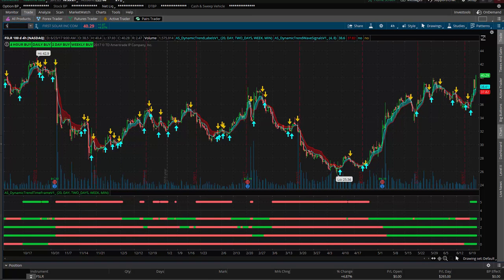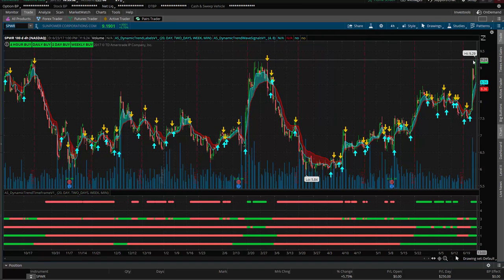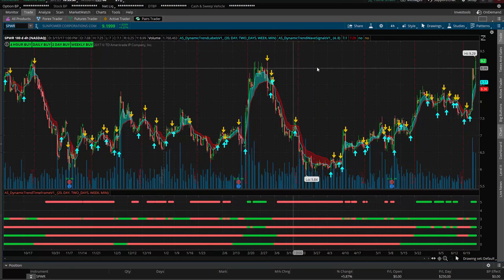And then I was looking at SunPower too, and we see from the multiple time frame analysis on the 4-hour, SunPower has similar price action to First Solar. The name moves a little bit more as the beta is higher and it has a very high short float. So SunPower, beautiful trade setup there, and some solar names.